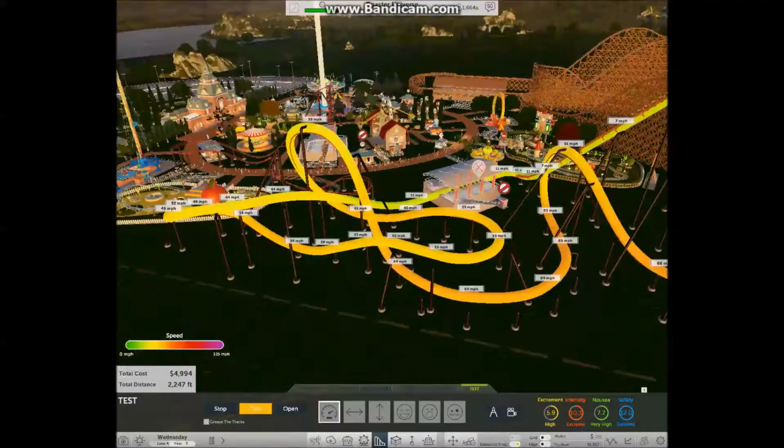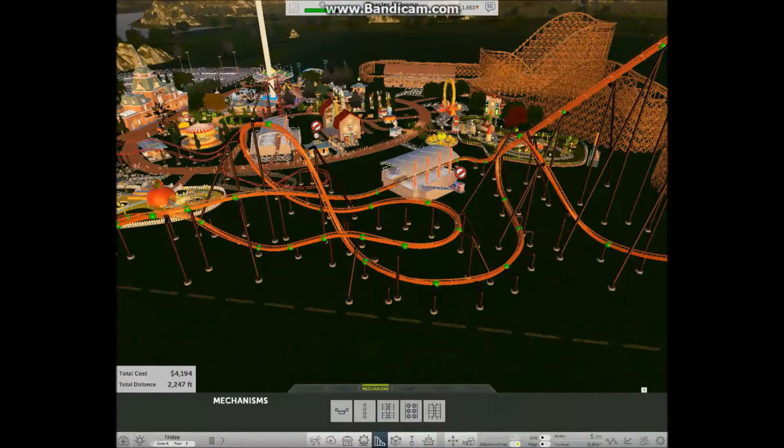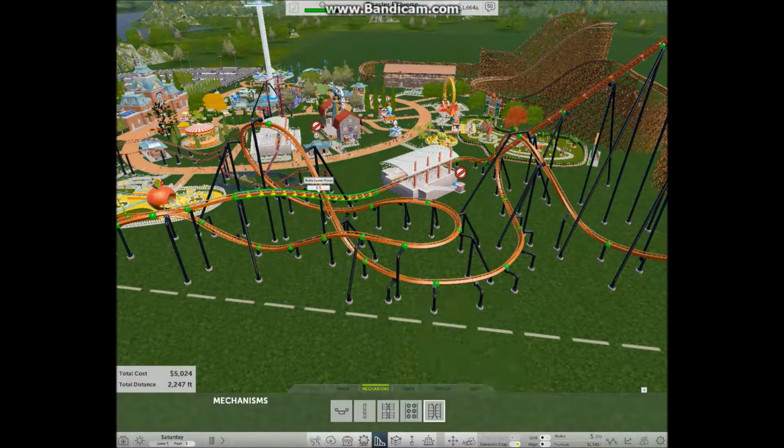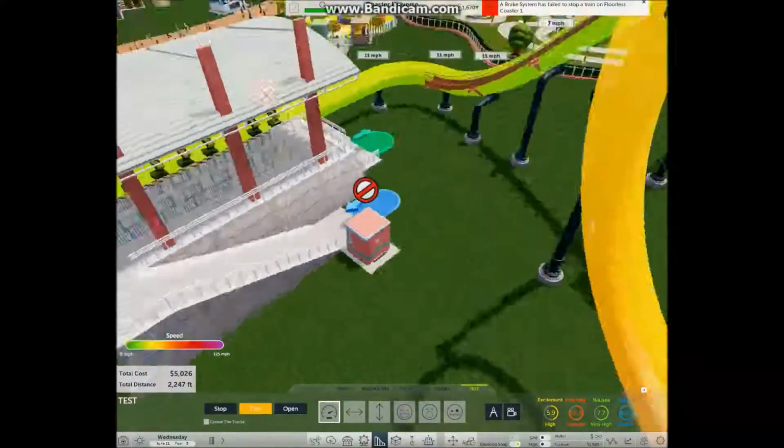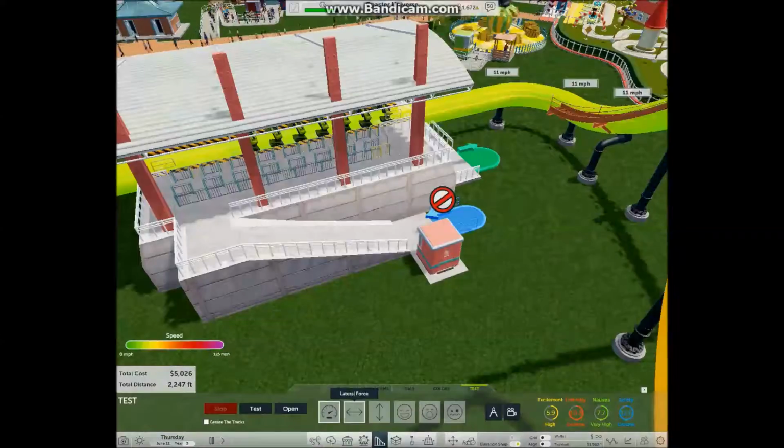But I think the Scream and Swings really should start getting longer ride cycles. Just a lot of rides in general, because I've noticed lately a lot of parks have been shortening the ride cycles on their flat rides.